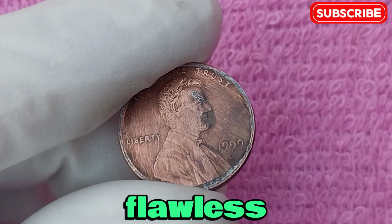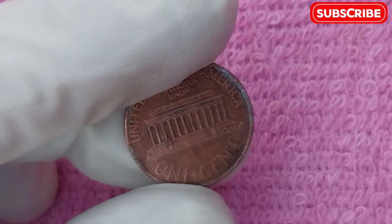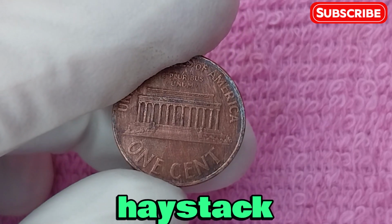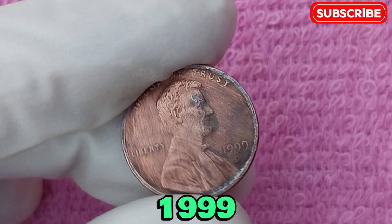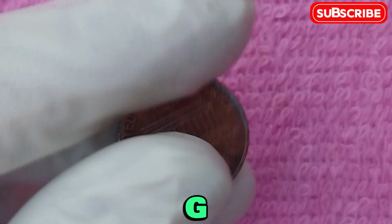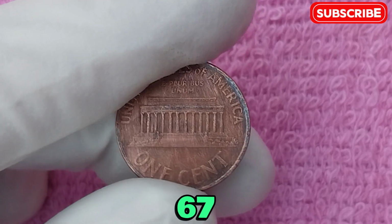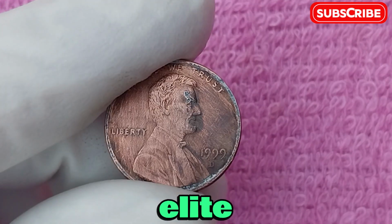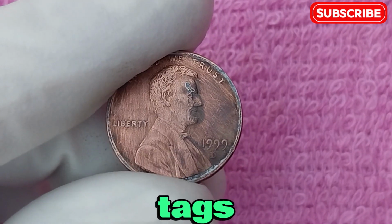Finding a flawless untouched specimen is like finding a needle in a haystack. And finding one with an error or minting anomaly, that's like finding a needle in a haystack made of needles. In recent years, collectors have begun submitting 1999 cents for professional grading at services like PCGS and NGC, and very few come back as MS-67 or higher. The few that do are quickly snapped up by elite collectors and investment buyers, often fetching 5-figure price tags.